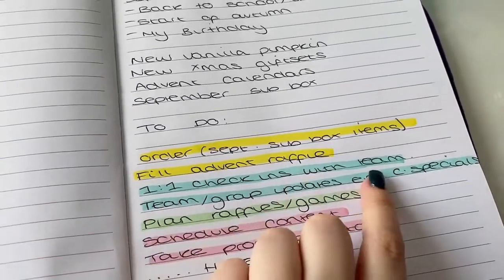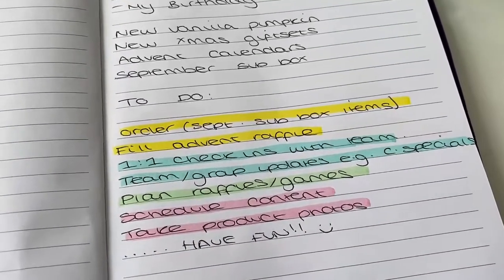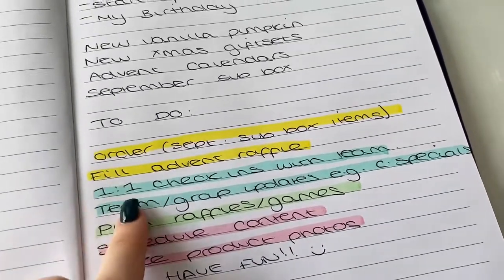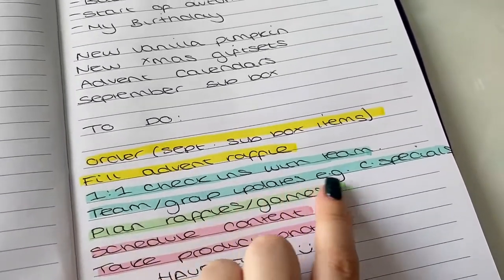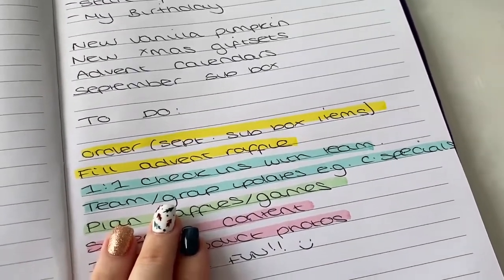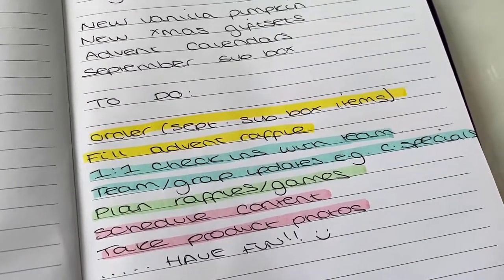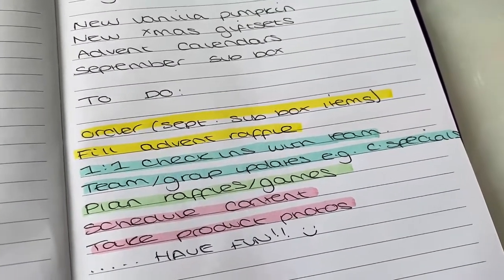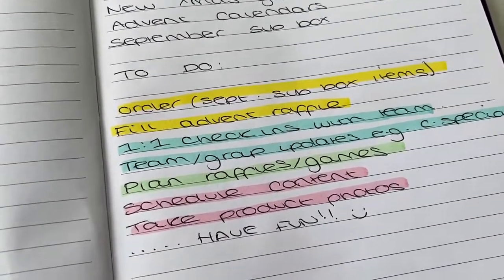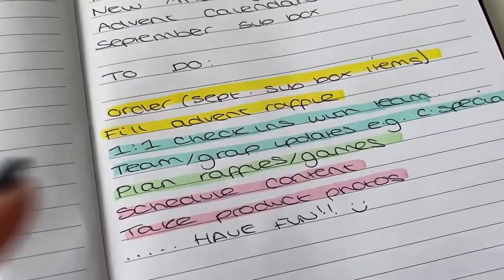One-to-one check-ins with the team, so I will go through everybody that's on my team and just send them a little Facebook message to see how they're getting on, and see if they need any support or help. Team and group updates, e.g. customer specials. So this is where I will go onto the Body Shop portal and download any images of what's going on, so customer specials, promotions, things that we can earn as consultants, and I will share them with both my team and my personal group as well.